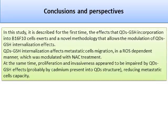As a conclusion, in this study it is described for the first time the effect that quantum dots incorporation into B16F10 cells exerts, and a novel methodology that allowed modulation of quantum dot internalization effects. The quantum dot internalization affects metastatic cell migration in a ROS-dependent manner, which was modulated with NAC treatment during the labeling. At the same time, proliferation and invasiveness appeared to be impaired by quantum dot effects, probably by cadmium present in the quantum dot structure, reducing metastatic cells' capacity.